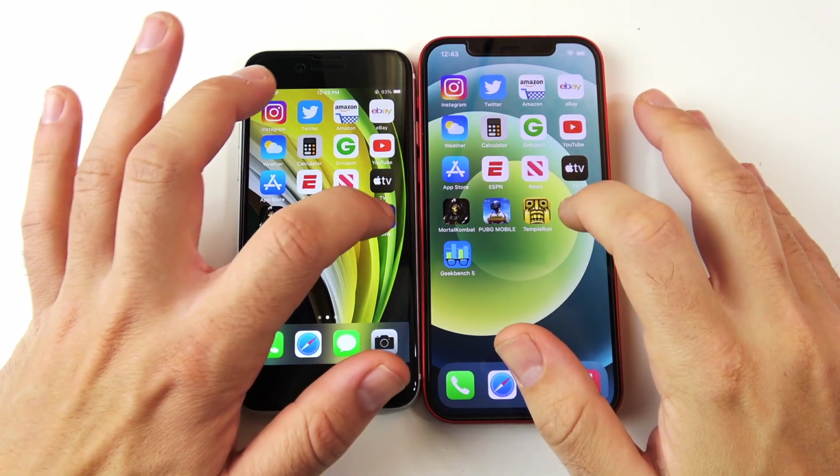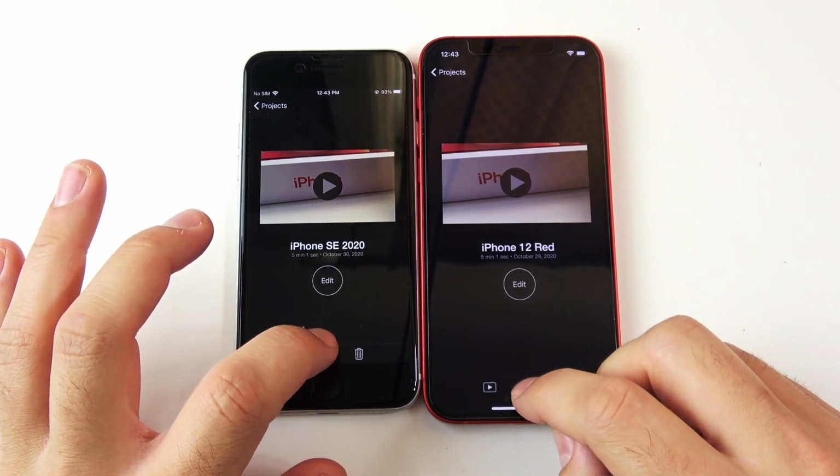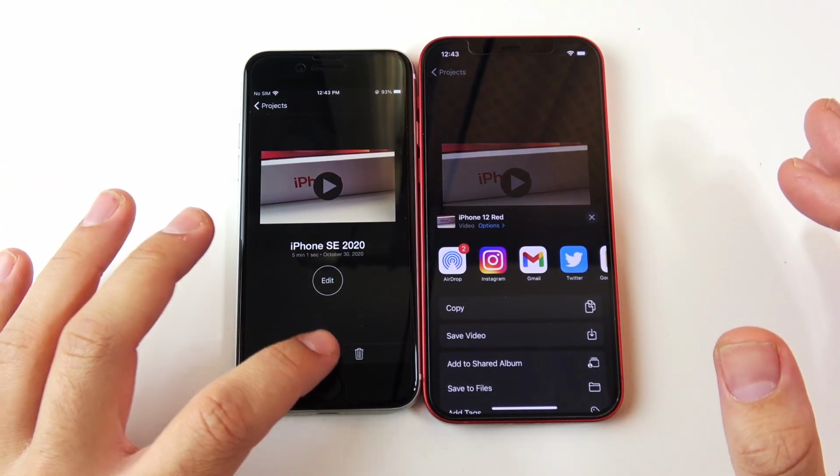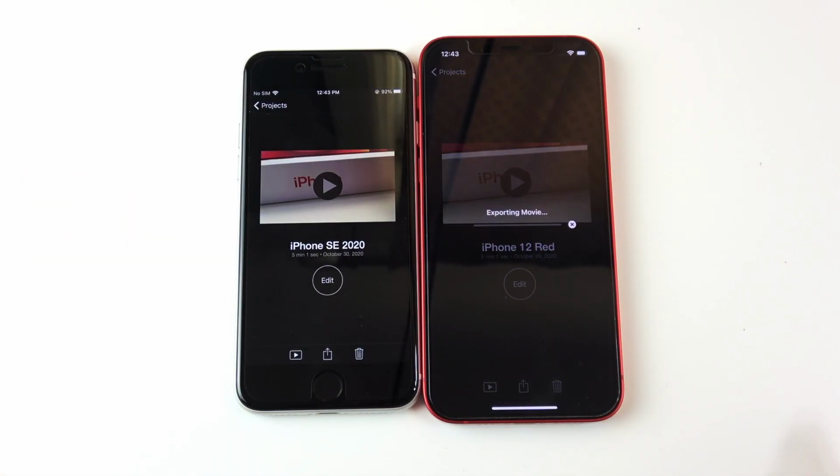All right, guys, so let's take this test to iMovie, and we're going to go ahead and render out a video on both of these, save this video clip, and just see how it can perform here. So let's go ahead and hit save video. These are both in 4K, and it's the same exact video at about 5 minutes and 1 second. I'll be back when they are done exporting to see which one comes out on top.